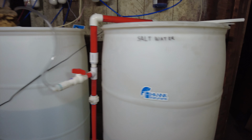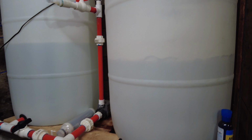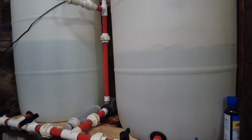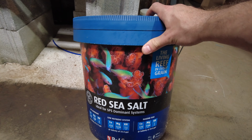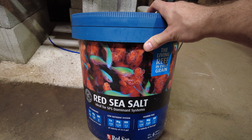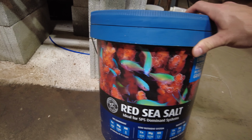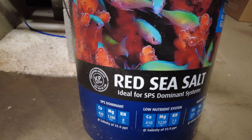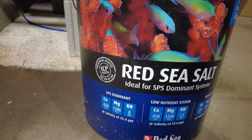I've also switched salts. I was using Tropic Marin, but now we've switched to Red Sea Blue Bucket. I haven't seen any notable differences, but the Tropic Marin was getting expensive, and trying to get the German stuff in stock was a little challenging. So I've been mixing this stuff up to 35 parts per thousand, and it's more in line with what I'm doing. It's got the dKH of 8 there when the Tropic Marin was mixing up around 7, so I'd have to buffer it up. This is working much better for me.